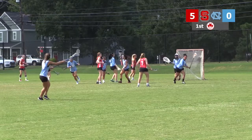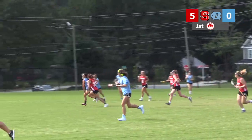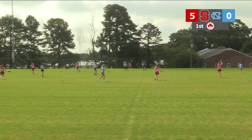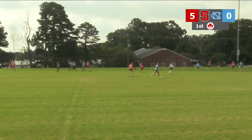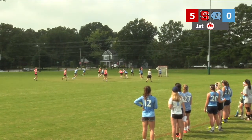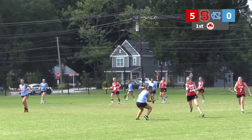Molly Campbell with the shot, saved. Great save by Tessa. Tessa with a strong save there. And now the Tar Heels are going to push it back out, but it's going to be taken away. Loss of control. Taken away, and ultimately State will come up with it. You see Campbell now. Campbell, shot again, saved by Tessa. Another save. Tessa really heating up in goal.